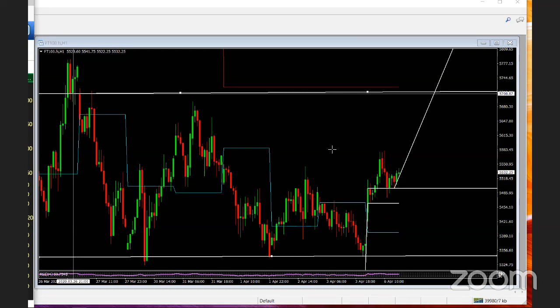Yeah, slightly worse than earlier on, but still pretty good. 83% of stocks are in positive territory. Looking at Legal & General, an outperformer at 16% to the upside, coming from a low base, but still a huge climb. Rolls-Royce as well, doing pretty well at 16%.